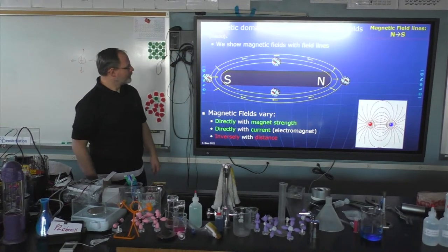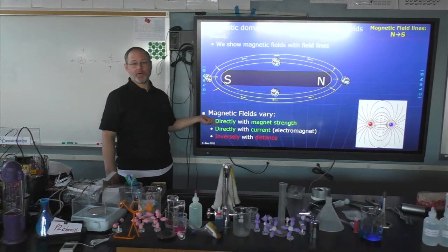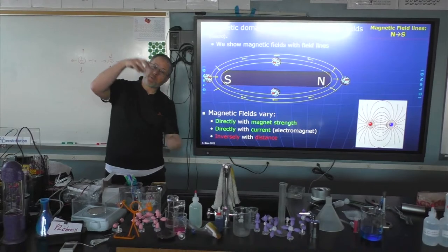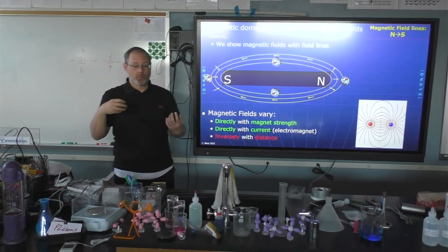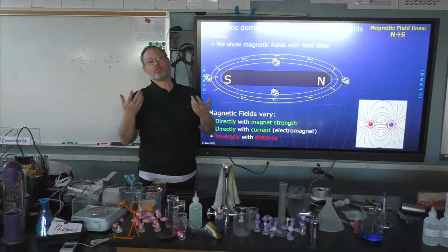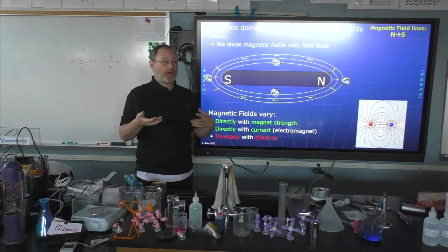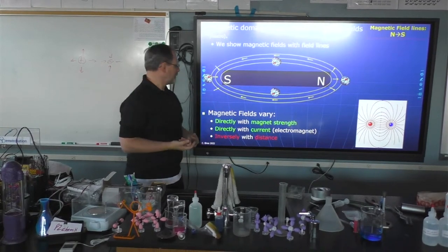So if you've doubled the current, you're going to double the strength. If we used 2 D-cell batteries back to back, we would have found that we would pick up more paper clips because you'd get more electromagnetism. And the wire would get even hotter, dangerously hot.